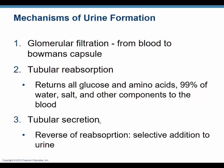So when it's going back to the blood, and anytime we use the word absorption, you're thinking going to the blood, because that's where it's going to help the body and be delivered to the rest of the system. And then secretion is taking it from the blood and putting it back into the urine, putting it back in the nephron. And that's a very selective process. So if we want to get rid of excess hydrogen ion, we are going to secrete it from the blood into the nephron.